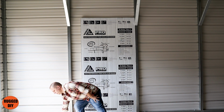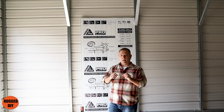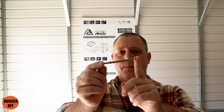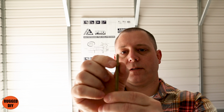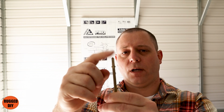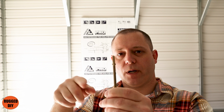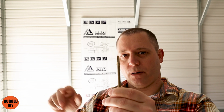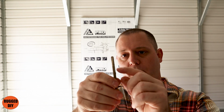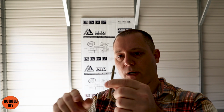Now to attach the 2x6s around the opening, I purchased these screws which have these wings on them. Now these are self-tapping screws for the metal, but these have little wings on them, so as you're screwing into the wood, these wings will open up the wood and make a space for the screw to get to the metal. And then this will tap into the metal, and then you have machine ribbing on this to attach to the metal itself, all right?